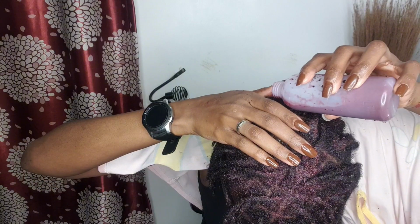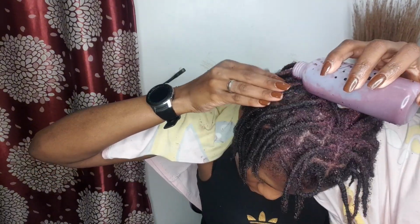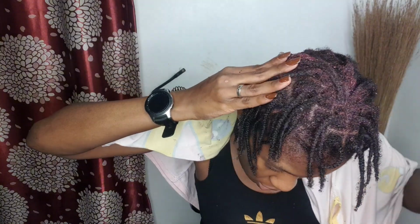So I'm done applying this on my hair. Okay, please note that you have to do this in the bathroom because it stains a lot. Like it literally stains a lot. So you have to do it where you don't have anything white, because it stains a lot. So you can see it has even changed my hair color from black to red.